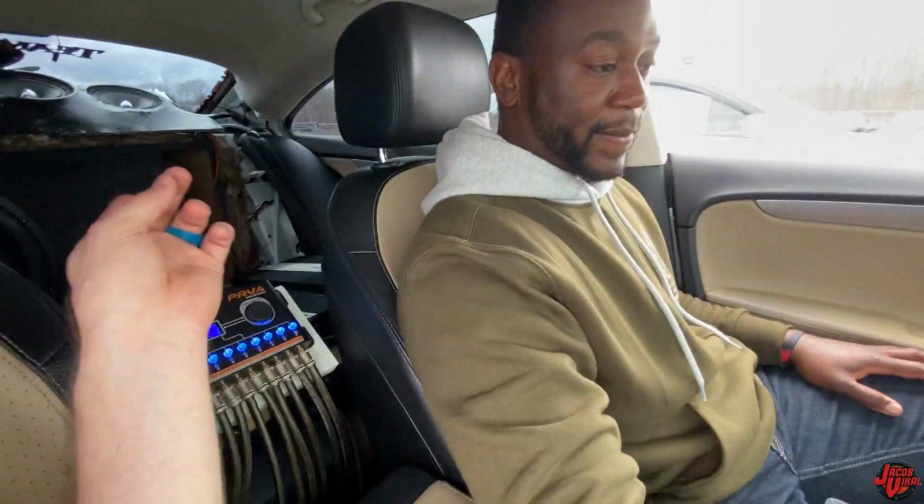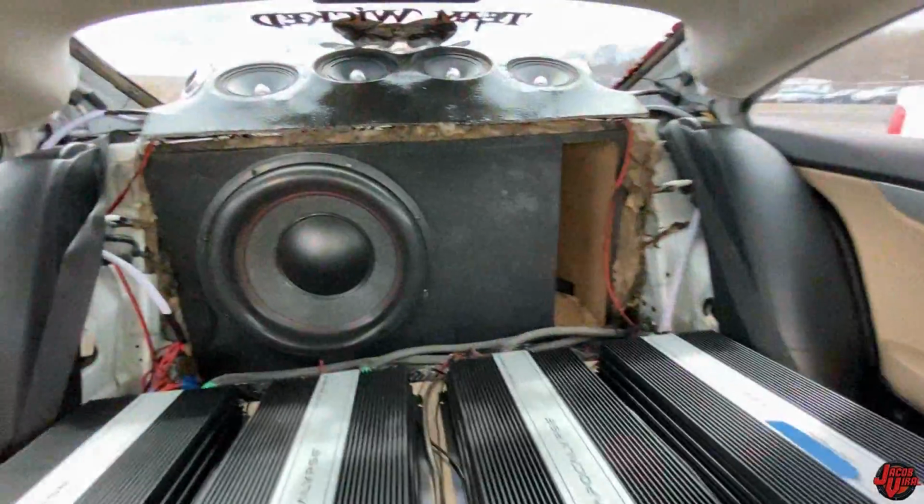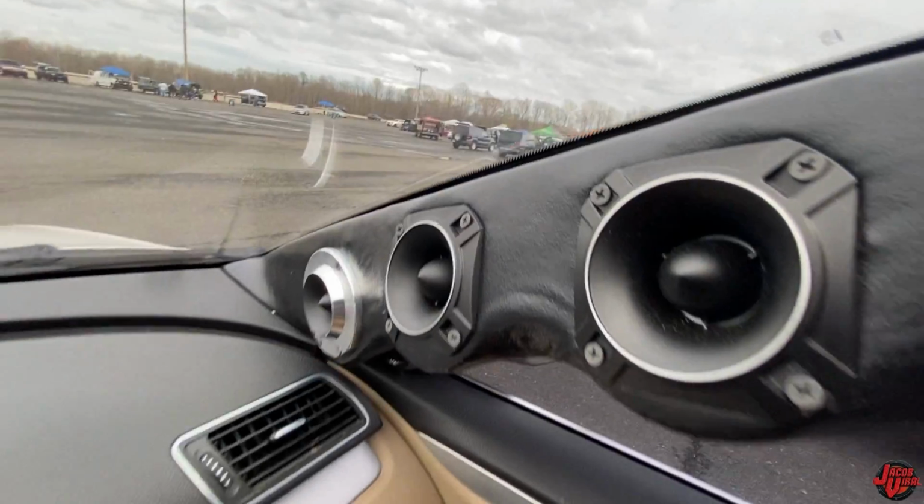Okay. I see you did some fab work to make it fit in there too. Yeah. Because you don't normally fit an 18 in that. Not at all. You made it work though. It takes some sheet metal cutting to get it in there.